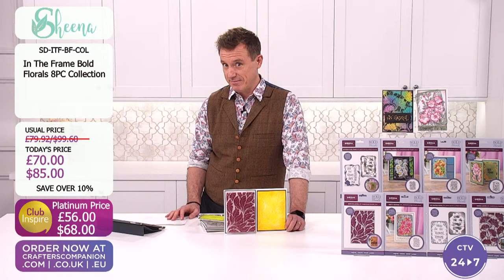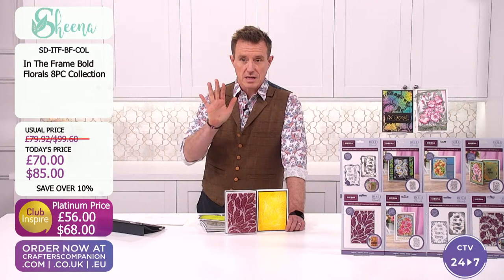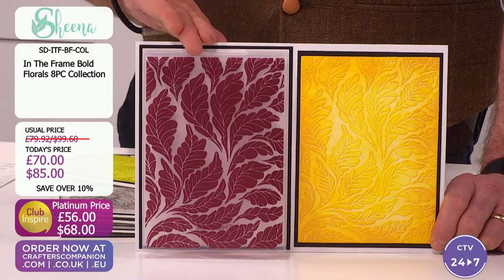Well, if you still let us know, but there are individual items here that you can pick up. We're going to have a little bit of a check and a look for you. The swirling leaves are the ones that we've just been using, that beautiful embossing folder. You get two within the set, which is incredible. And isn't it amazing to think, over the course of this first hour, we've just seen so many techniques using one component from the actual collection.